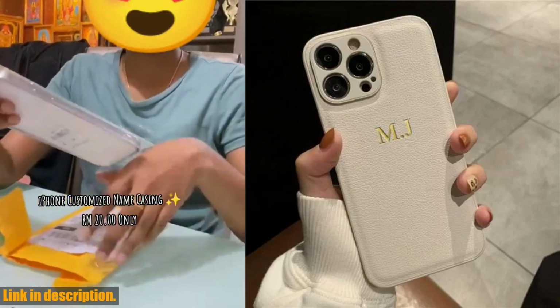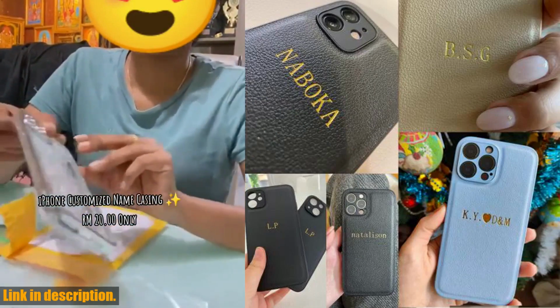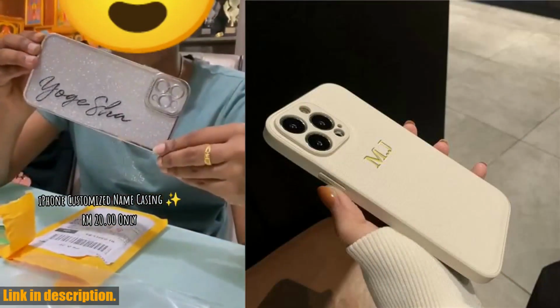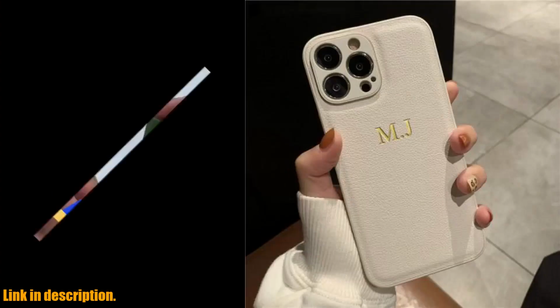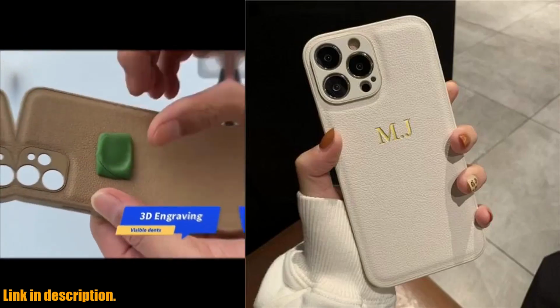This case is not only a stylish accessory for your phone, but it's also a way to showcase your personality and stand out from the crowd. Whether you're treating yourself or looking for the perfect gift for a loved one, this customized case is a great choice. So, what are you waiting for?